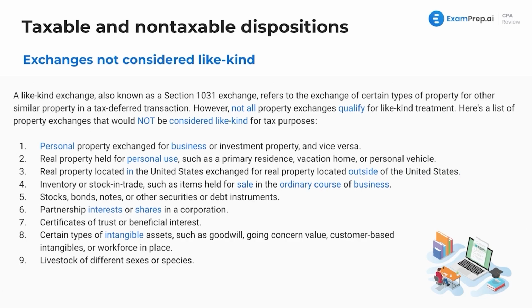Here are some exchanges that are not considered like kind. Now, these kinds of questions are difficult enough as is, just doing them mathematically. But we also have to understand just what are some exchanges that are not considered like kind. So these 1031 exchanges, this is preferential tax treatment. However, not all property will qualify for like kind treatment. Here's a list that are not considered like kind.